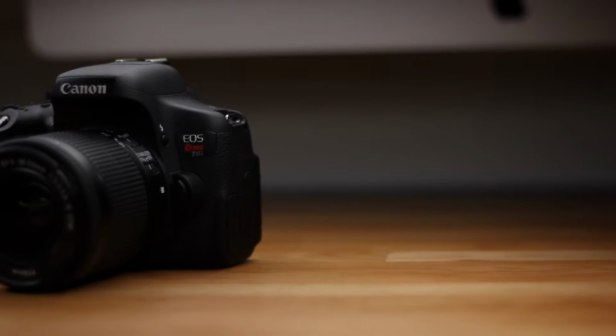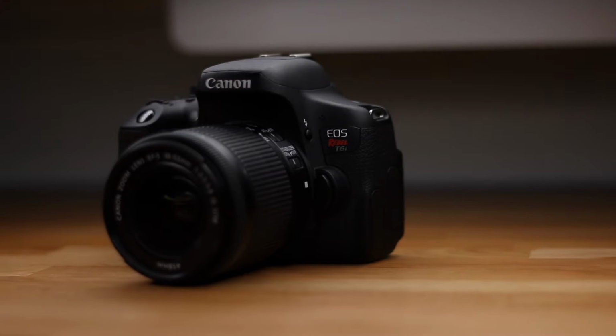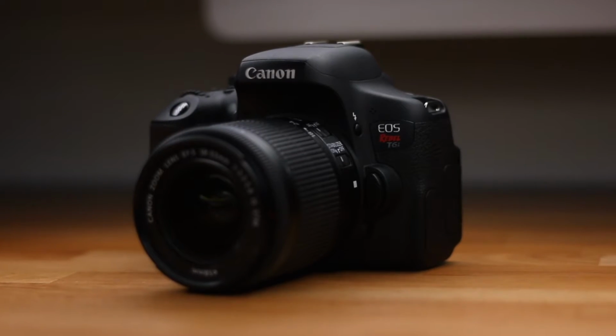Then my secondary backup camera, which is the Canon T6i. Same basic camera, some small differences. It doesn't have an LED on the top. A little bit newer camera, the T6i, but also technically a step down from the 70D.